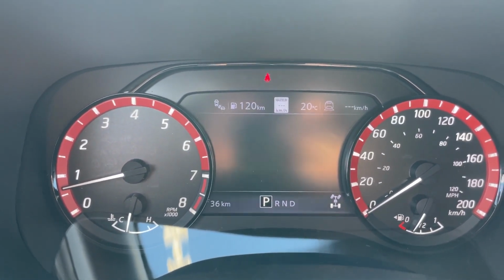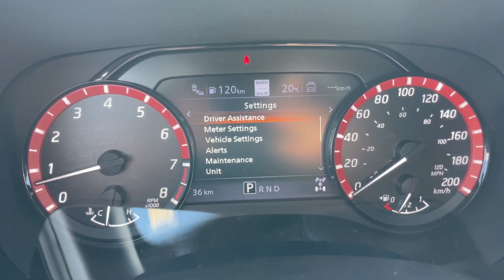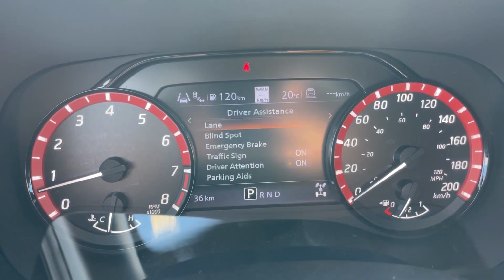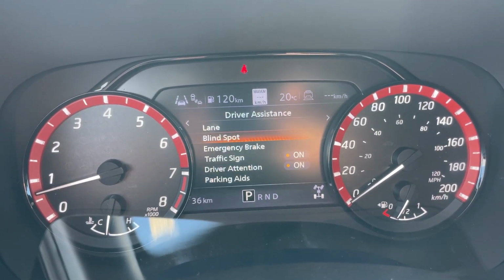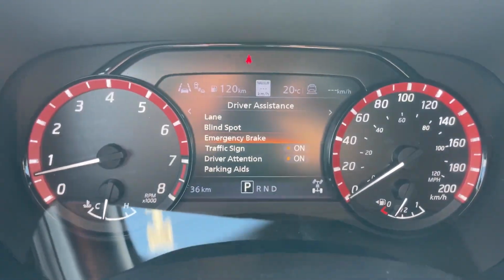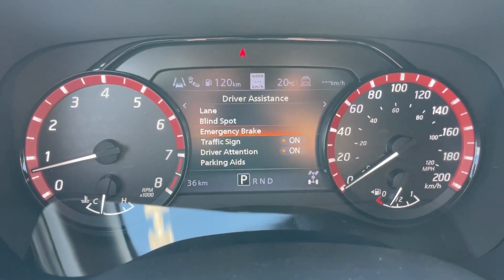Our next screen over to the right is our settings. I have adjusted a few settings in here. So driver assistance, when we look in here, I want to make sure my lane departure warning is on. I want to make sure that my blind spot warning is on. My emergency braking should be on for each. And then my traffic sign, that's this one up here, that is currently on, as is driver attention.